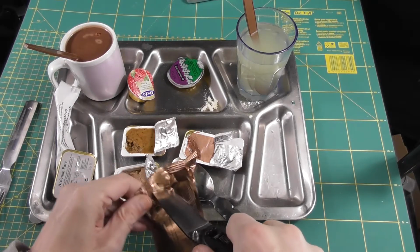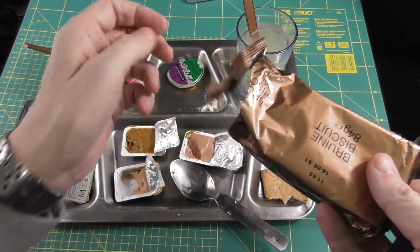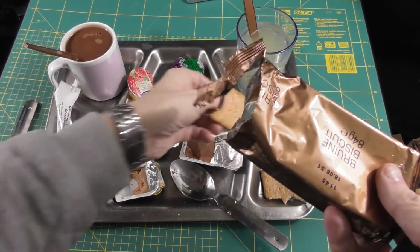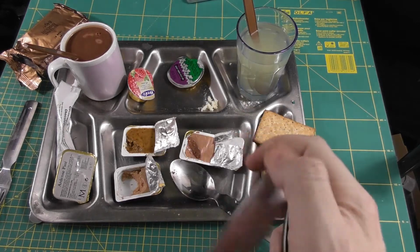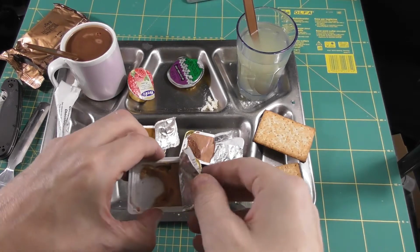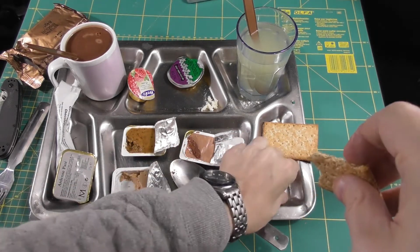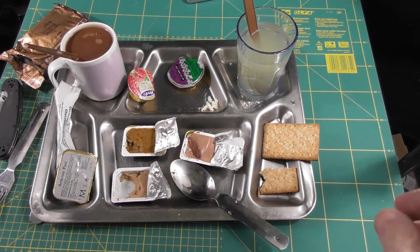So let's open this up. Wow, there's a whole piece. That's a small wonder considering how this one was packed. Okay, let's start. Well, first let's taste one without anything. Okay, that's pretty neutral, but it is leaning towards the sweet side.